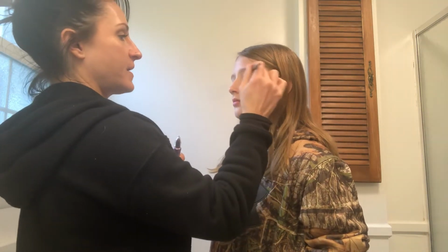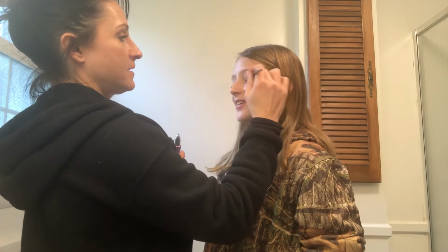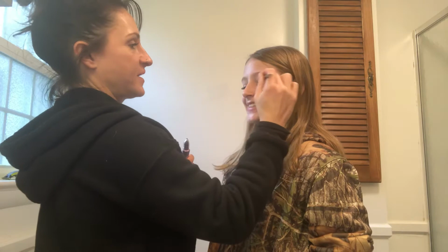I am a big primer for your skin before you put makeup on, primer for your eyes before you put shadow on. Can I say something? It's a crime not to prime. It's a crime not to prime. Okay, so we're going to just do her suggestion. We're going to do one side with and one side without. See if you can really tell a difference. Yeah, and then I'm going to go in and put her base in.